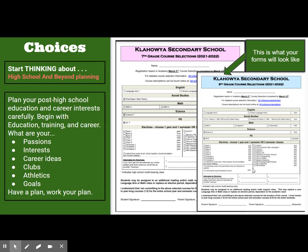This is also a time to start thinking about your choices, thinking about your high school and beyond plan and who you are going to become as a student. Plan your post-high education and career interests carefully. Begin with education, training, and career. What are your passions, interests, career interests at this point in your life?